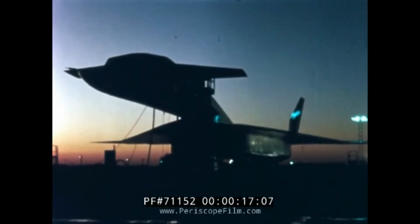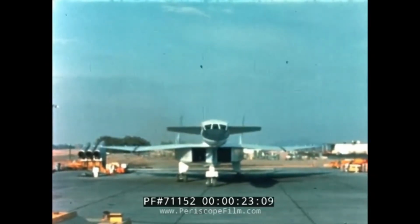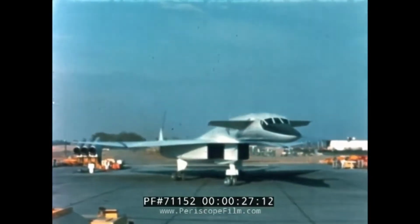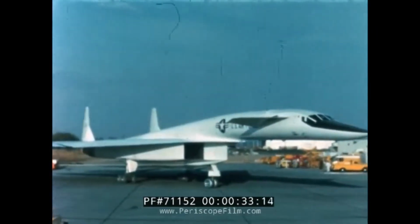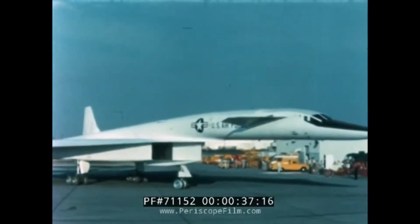Supersonic research plane has already taken a number of steps toward Mach 3, 2,000 miles an hour at 70,000 feet. It's completed phase one of flight tests, pushed well past the speed of sound. Its structure has survived a severe proof loading program. Most recently, it sustained supersonic speed for over 1 hour.